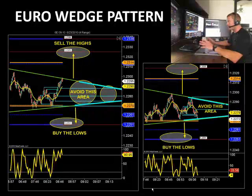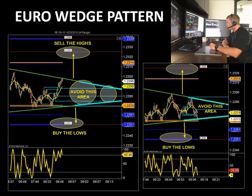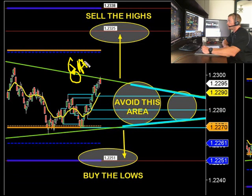Now guys, this is exactly what we want to avoid, and this really confirmed for us the euro might be a little bit tough on us today. You'll notice the left side of the screen here. The left side was right when we began to open up our charts, right about 8 a.m. So at 8 a.m. this morning, we see this wedge pattern, right?